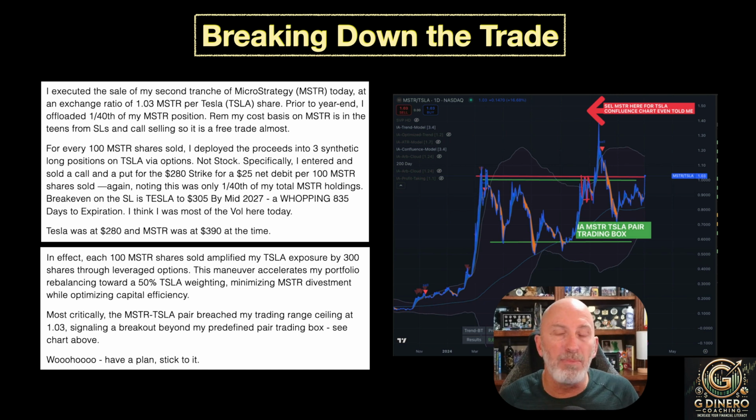So he amplified. So for every 100 shares of MicroStrategy that he sold, he increased his exposure to Tesla by 300 shares. And again, did that through a leveraged options position in order to balance out his portfolio to more of a 50% weighting on Tesla, which has been his goal all along.